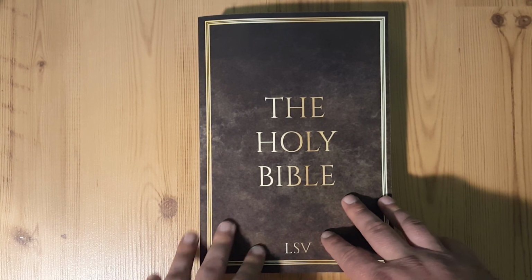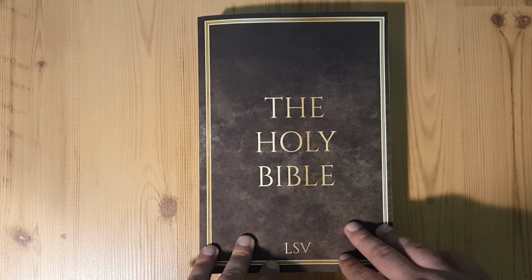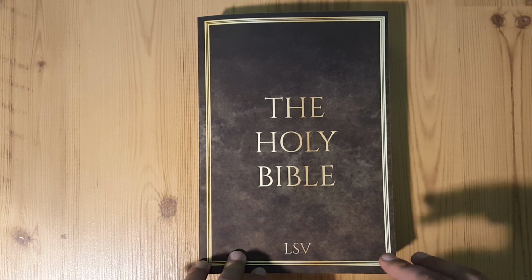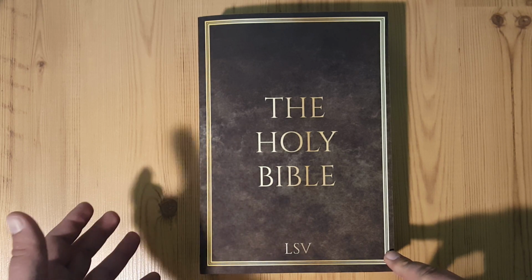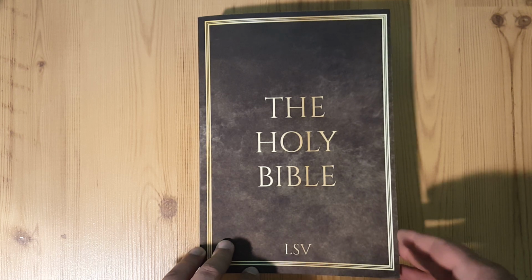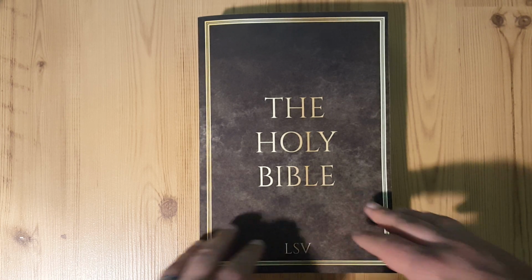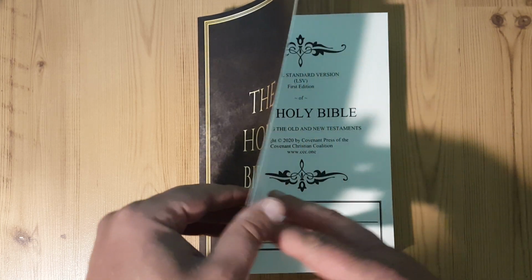Now, this isn't going to be a Bible that you're going to use on a daily basis. This one is geared more toward pastors, teachers, anybody that wants to really take a good look at what the original languages said, the original Hebrew for the Old Testament and some Aramaic, as well as the Greek in the New Testament as well. And so this isn't a Bible you're just going to pick up and read. You're going to use this for deep study, maybe use it to prepare a sermon, something along that nature.